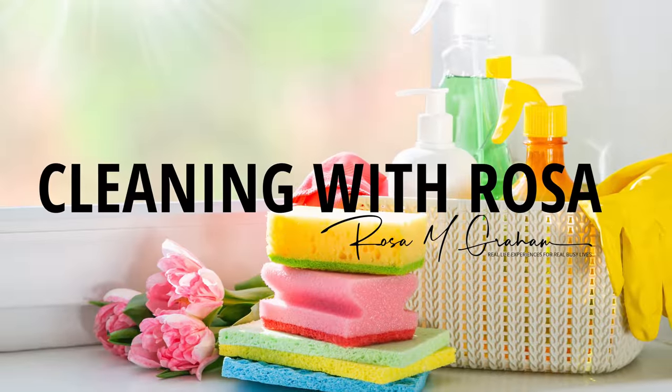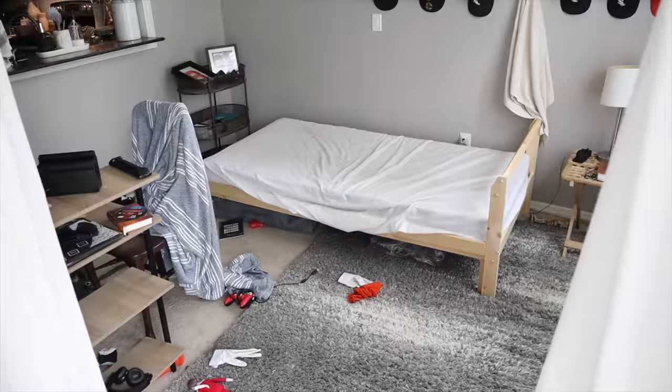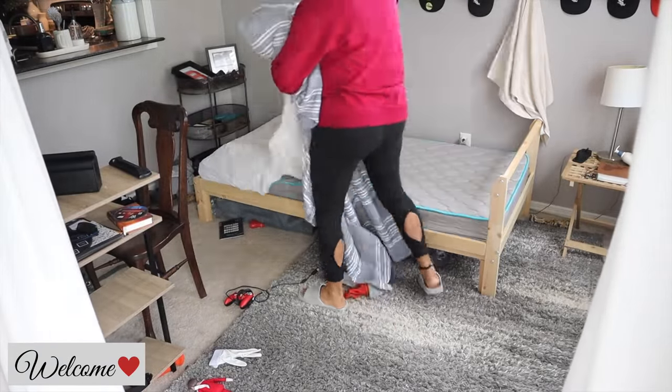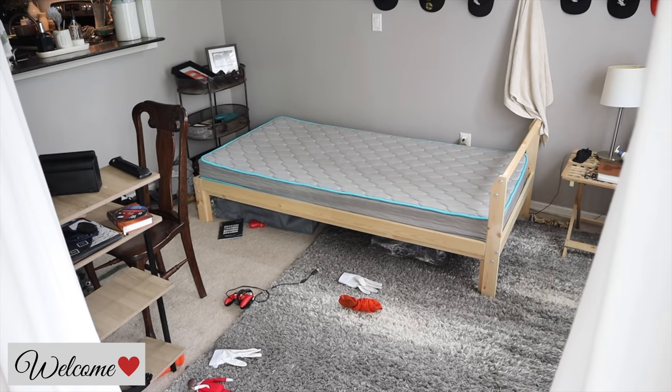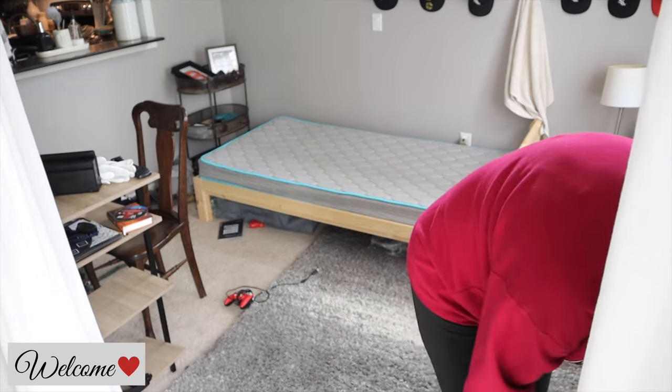Today is another room transformation, but this room is of my youngest son, Liam. I decided to pull up the rug that's in this room. We've been doing this slowly throughout the house, removing the rug down the hallway, removing the rug off the staircase, removing the rug in the two older boys' room.